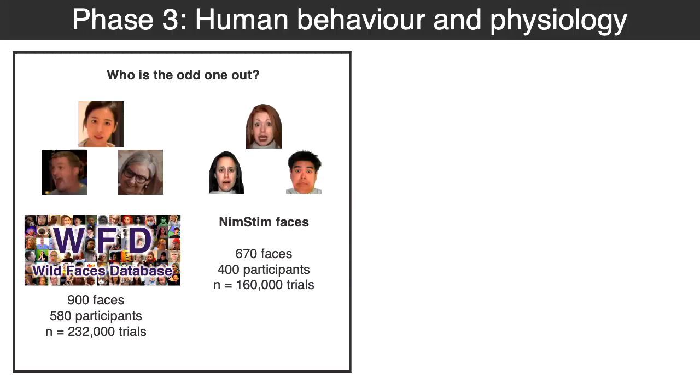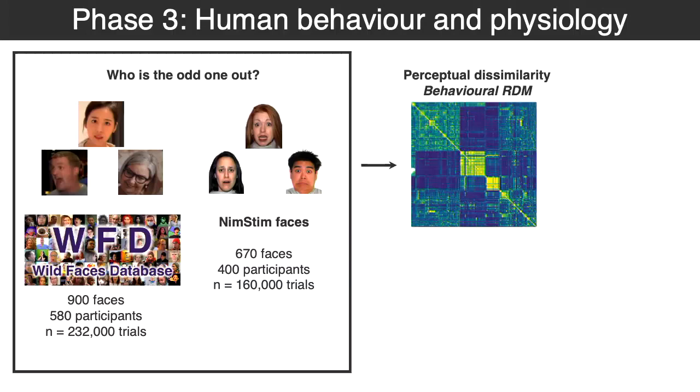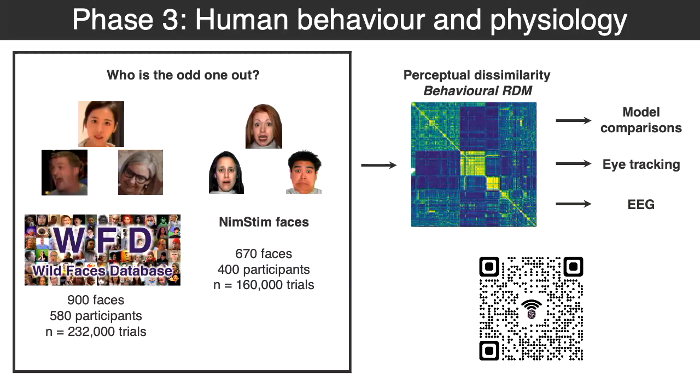We're also doing this for the NimStim database, and I feel kind of bad about that. I don't mean to pick on people as using a particular kind of stimulus. Really, I just want to compare naturalistic faces to these more staged and posed faces, and that's a really great database to use. So all of this is going to help us. This is not real data. I generated this data, or it came from another figure of some description. But we're going to be able to describe the perceptual dissimilarity between the faces in the WFD. And from there, we can do model comparisons to figure out how people are actually responding to this task, as well as some eye tracking and some EEG.